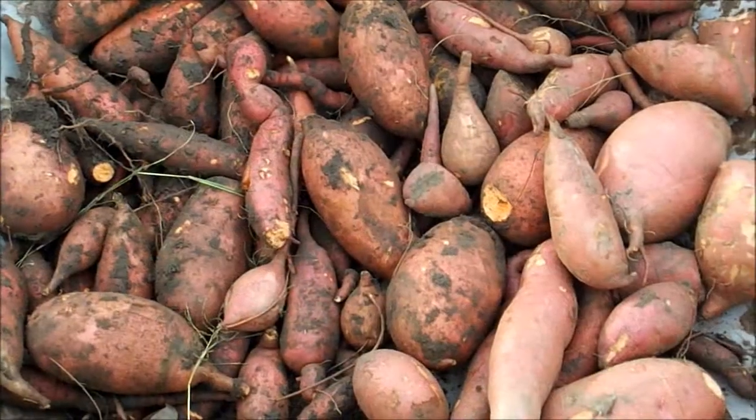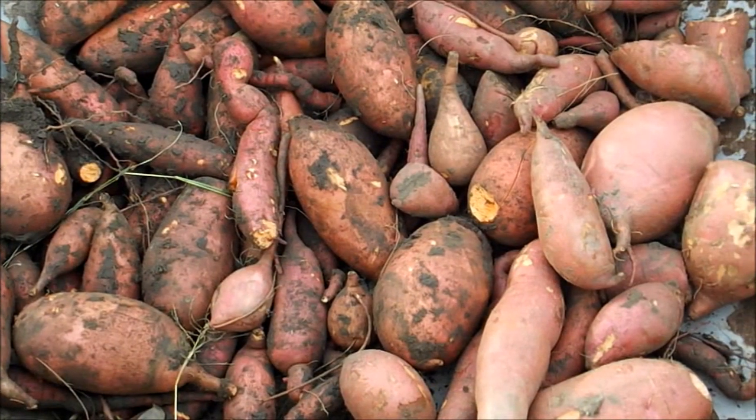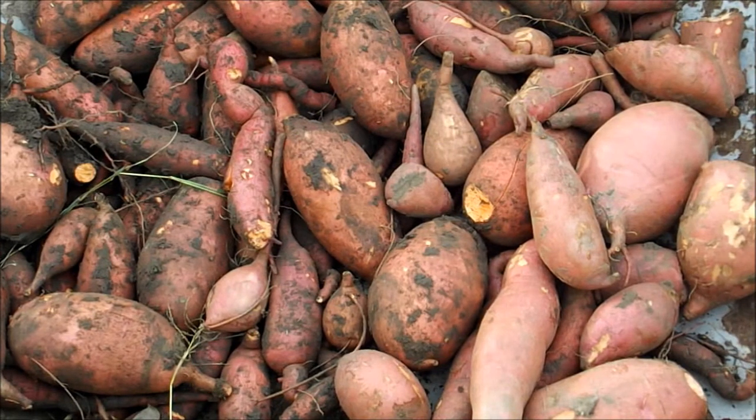This is what I've dug up so far. I'll go back through and fork that entire area again, because I'm sure invariably I've missed some.